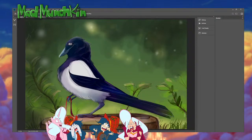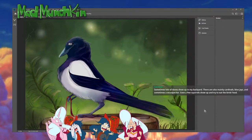Okay, so he's looking a bit too blue, so I'm just going to bring that down a little. I'm going to make yet another layer. We are now on layer 70, people.